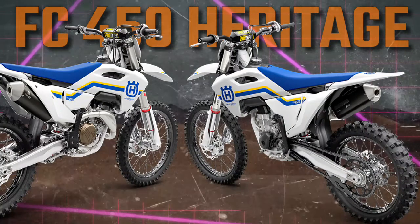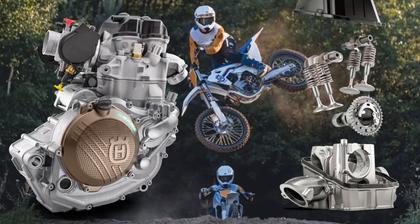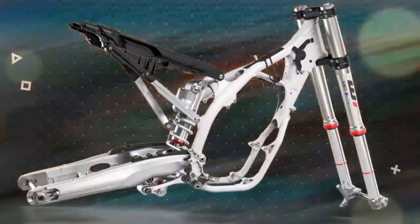Characterized by the unique look and matching blue seat cover, the Heritage models pay homage to the strong Swedish roots of Husqvarna Motorcycles. Powerful engine. The FC 450 engine benefits from advanced engineering techniques to deliver maximum performance.